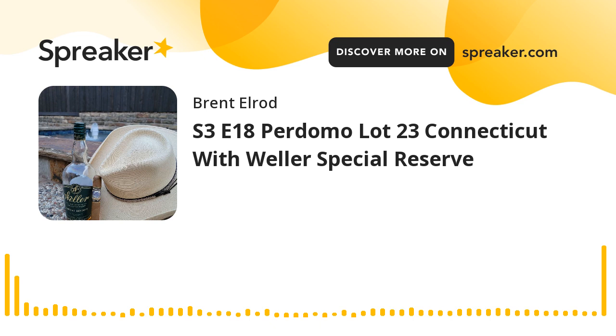The Perdomo Lot 23 Connecticut, this particular stick is a 6x50 on the ring gauge, a Toro. It is Nicaraguan binder, Nicaraguan Cuban seed long fillers grown on a single Perdomo estate, and it has a Nicaraguan Connecticut shade wrapper. That was a whole lot of stuff there. All right.